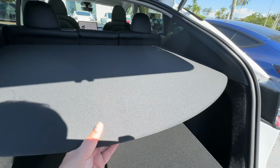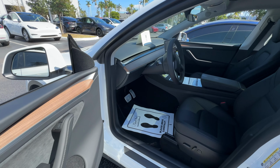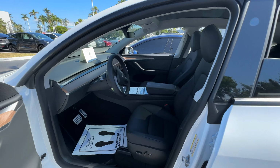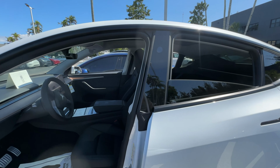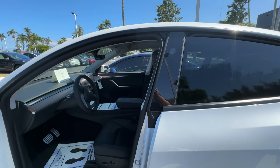All right, window test. Okay, window test, window test. Window test. All fully functional. All fully functional. All the switch gear. That particular switchgear works. All right. Okay.